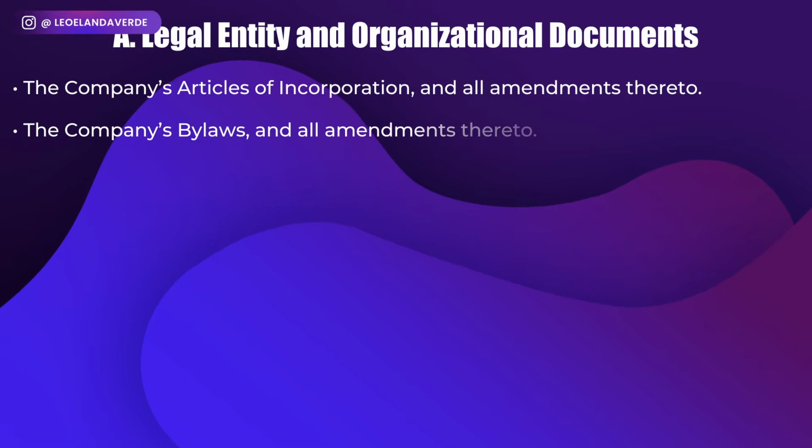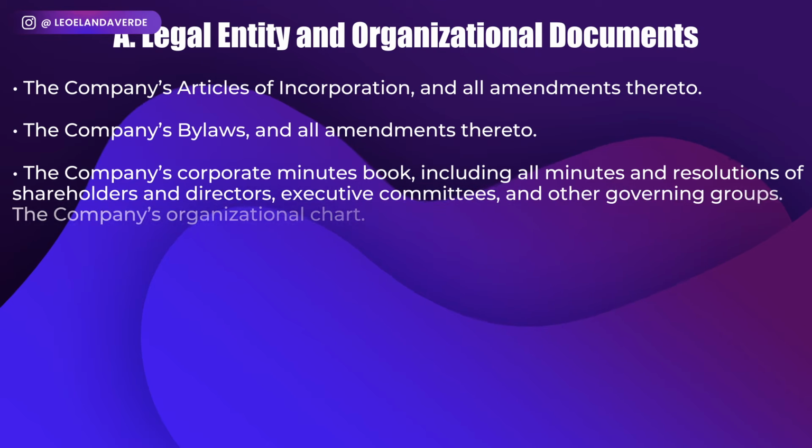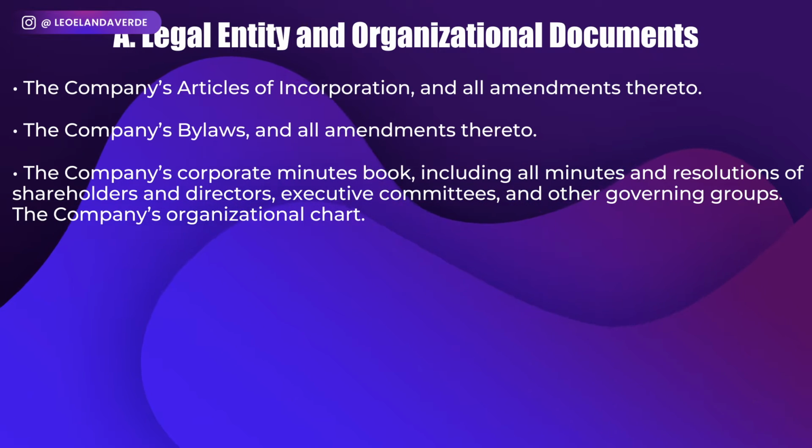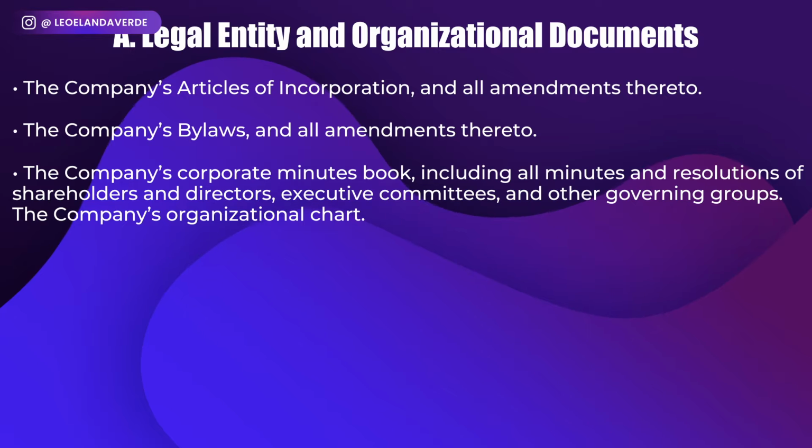The company bylaws and amendments. If this is a corporation, whether S corp or C corp, you're going to have the corporate minutes. All of the corporate minutes since the beginning of time. Because any company that doesn't have corporate minutes could be pierced through a legal action, which means that the shareholders are no longer protected. Those are the kinds of things that you should be worried about.